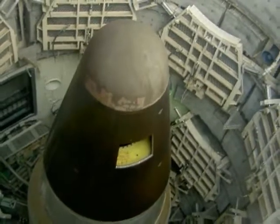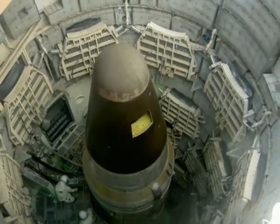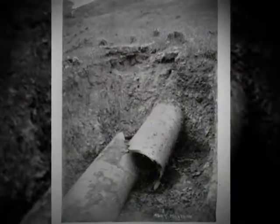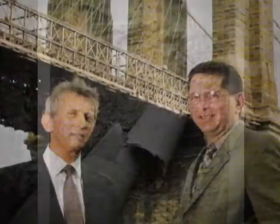Protect America's strategic missile arsenal during the final phase of the Cold War. Protect the lifeblood of a community by safeguarding pipelines in seismically active zones. Protect commuters on the Brooklyn Bridge against a failing infill grid deck. If it sounds like something out of a superhero's resume, think again.